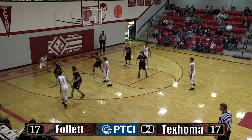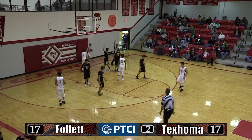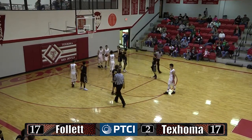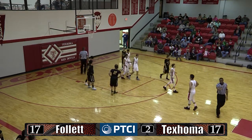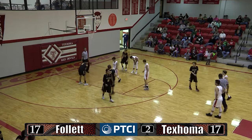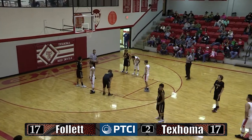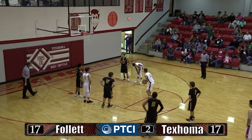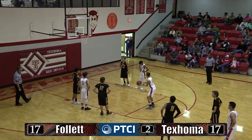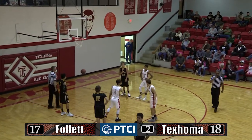Lever over to Brand, short corner to Mitchell. He'll take it to the basket and draws the foul. That foul is going to be on Salyer. That'll be his first, team's third foul. And Mitchell will go to the line for two shots. First one is good.